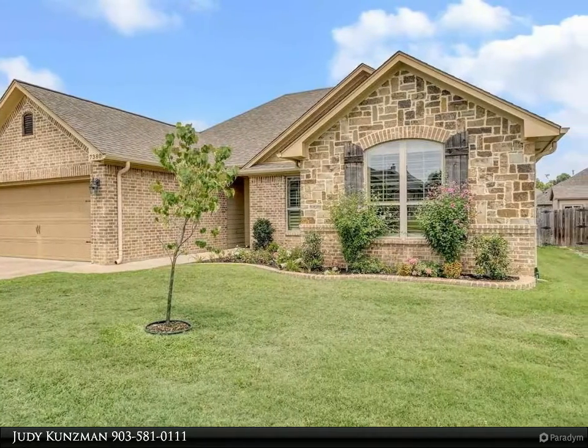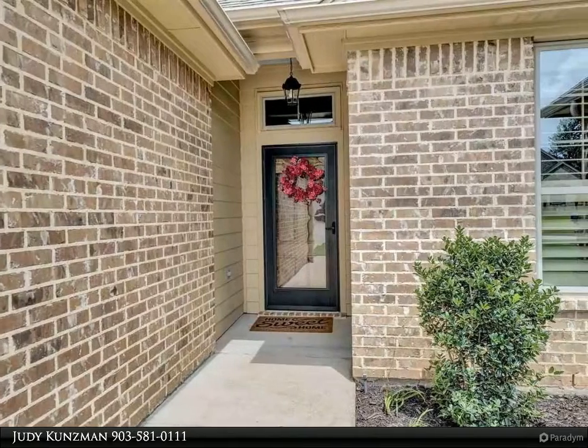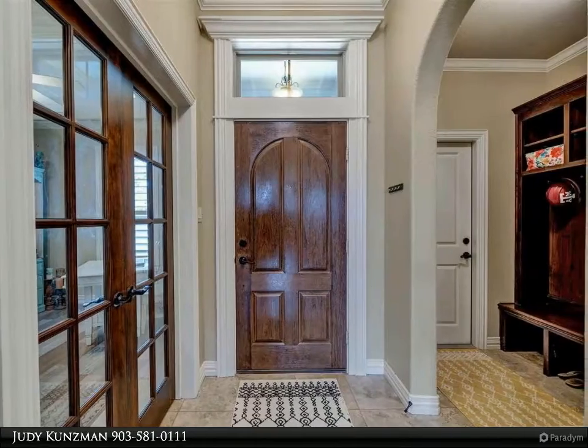The kitchen with dining area is equipped with granite countertops, stainless appliances, pantry, glass front cabinetry, and island with seating, and is connected to the living area with gas fireplace and stone surround.